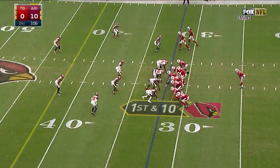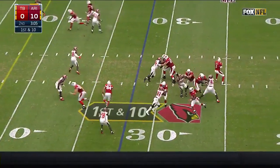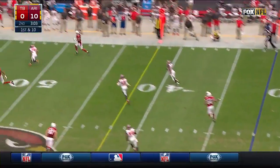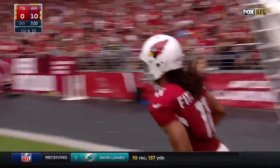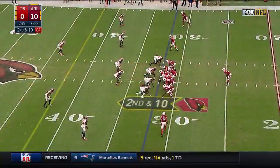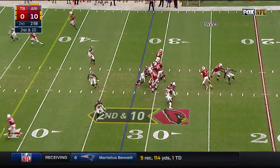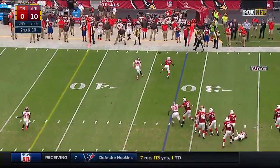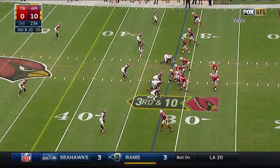Never seen play action on a three-step drop. Doesn't work. And it didn't work there. So now Palmer with 3:06 to go until halftime. Looking down the field and nowhere near the intended target, Larry Fitzgerald. Second down. Palmer fakes a handoff to Johnson and overthrows him. 54 to play until halftime.